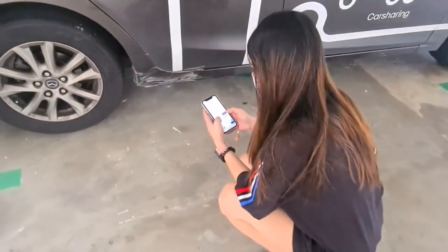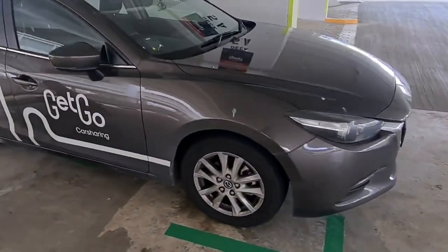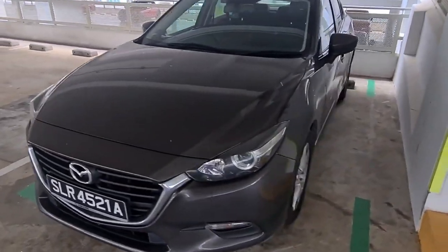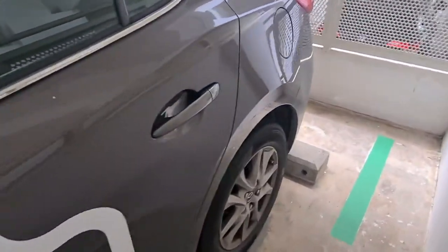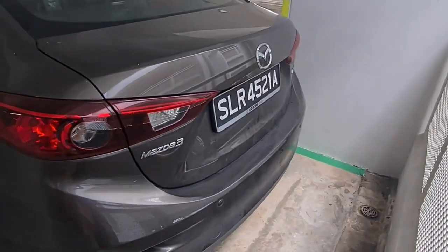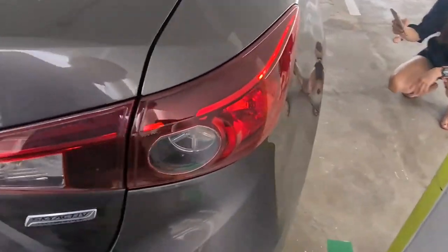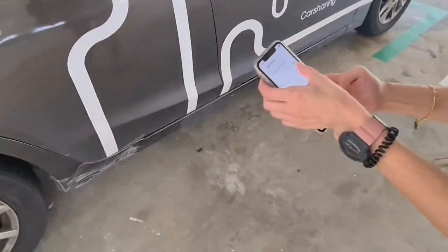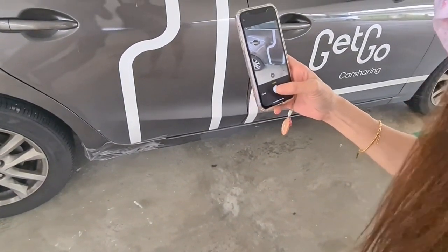Okay, while she's putting more information, I'll just do a walk around to see is there any further issues on this car. Apart from all the bird shits. Let me see. Okay, to take note, this is very important, because you don't want to get penalized for other people's fault. So from what I see, all is okay. So you got to describe and then take a picture to safeguard yourself.